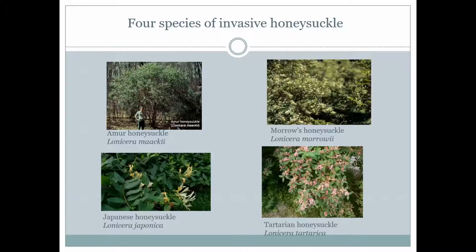Okay, moving on to honeysuckles. We have 4 invasive species of honeysuckle in New York State. 3 of them are shrubs, and 1 of them is a vine. So we have Amur honeysuckle, Morrow's honeysuckle, and Tartarian honeysuckle, all of which are the shrub invasives. And there's a couple hybrids, Bell's honeysuckle, and then there's Japanese honeysuckle, which is the vine. All 4 are prohibited for sale, transport, and introduction in New York State, which means you're not supposed to be able to buy them.